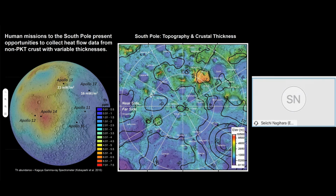These so-called heat-producing elements are disproportionately highly concentrated in the crust. Even within the crust, they're unevenly distributed, as most of you know. That's why the so-called PKT is considered to have a much higher concentration of these heat-producing elements than the rest of the Moon. But we only know this from the gamma ray spectrometer measurements from Kaguya and Lunar Prospector, so we know these things only for the surface. We don't really know how these heat-producing elements are distributed vertically either.